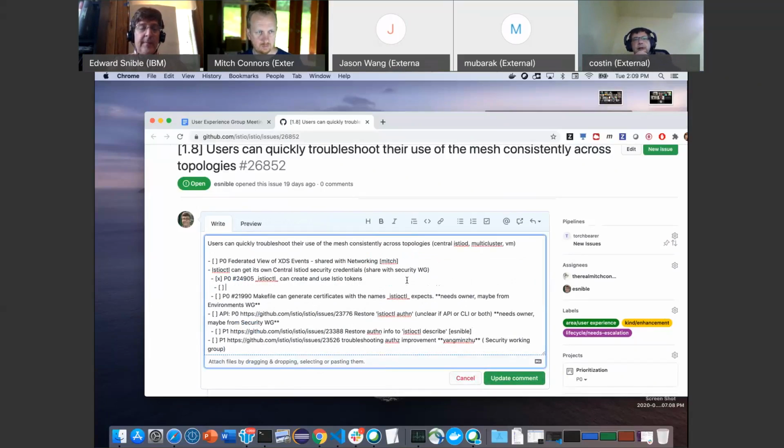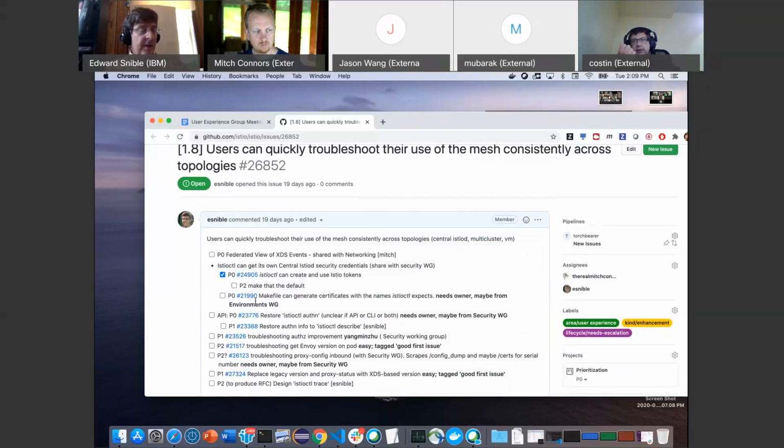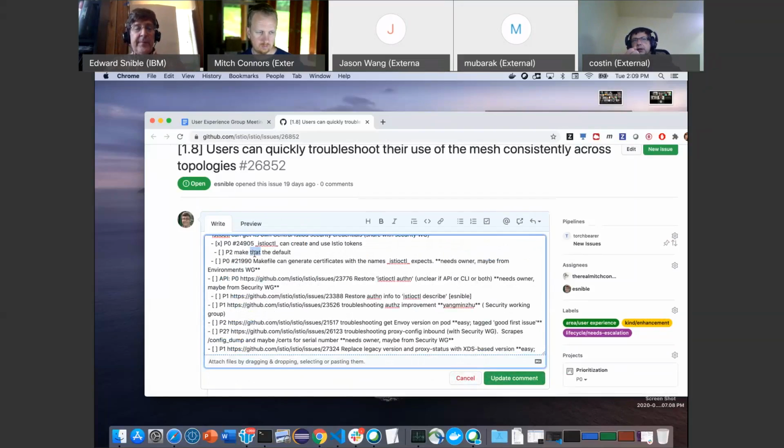Ed, can I ask you, are the tokens also added to regular commands that you go to the debug endpoint? There was recently some discussion about the fact that debug endpoint is insecure and we need to either shut it down or move it to HTTPS plus tokens because some security people complained. And I think John was looking into a fix for 1.7.